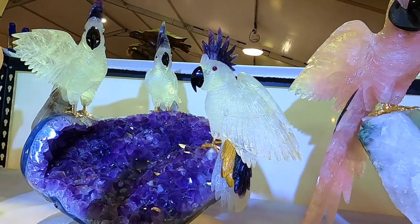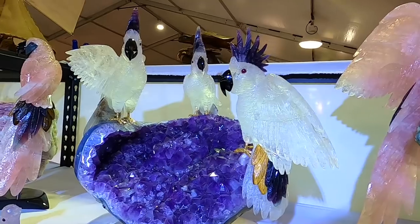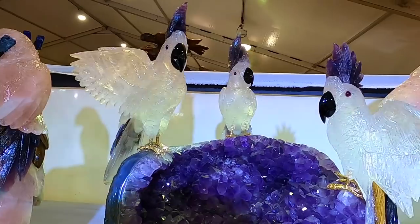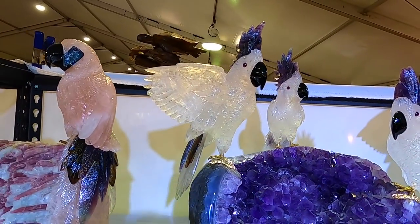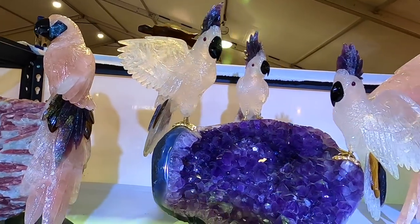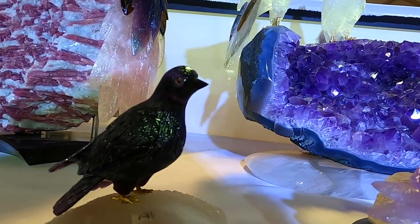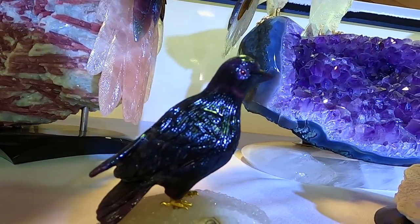Are there ones with the mohawks, parakeets? Possibly. Cockatiel. There's a bird lover out there who's gonna watch this, he's gonna unsubscribe. They're like, how dare you?